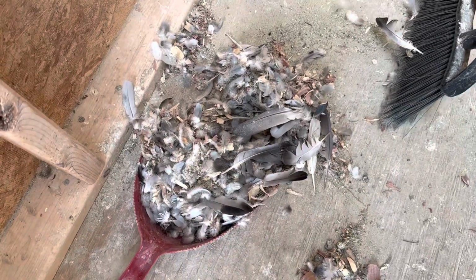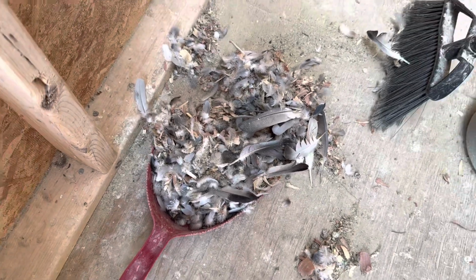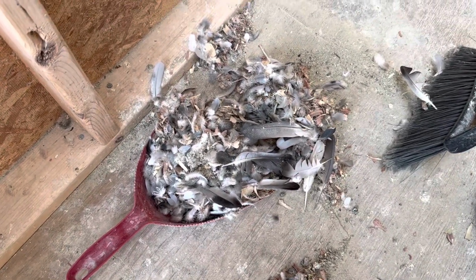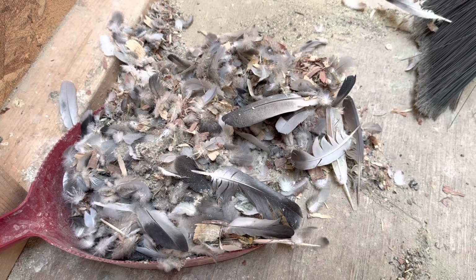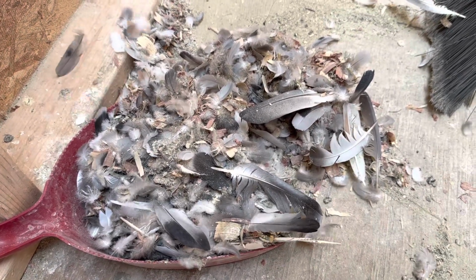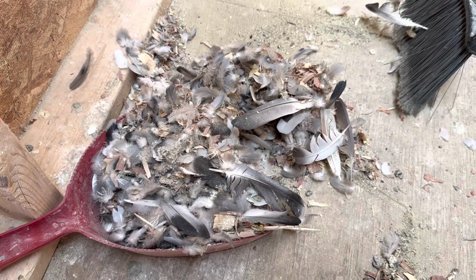Man, someone say feathers. Molting season is upon us. Maybe I should market these. I'll sell them on Amazon or something, for pillows, for down comforters. Responsibly sourced pigeon down. Only the finest. Very expensive feathers right there. It's worth a try, right?